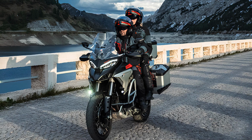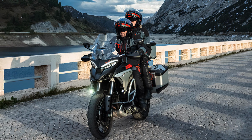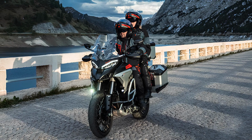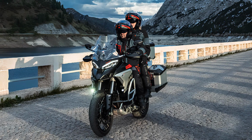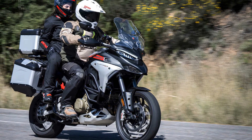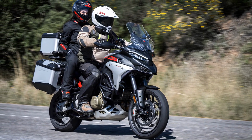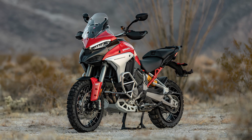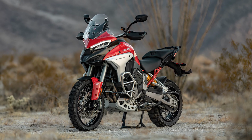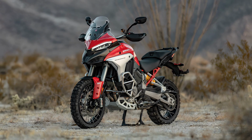The Multistrada V4S is notable for its advanced radar technology, providing adaptive cruise control and blind spot detection, enhancing safety during long journeys. The bike's skyhook suspension system continuously adjusts damping to maintain optimal comfort and handling, regardless of road conditions. Ergonomically, the Multistrada offers an upright seating position, adjustable seat height, and comprehensive wind protection, making it suitable for extended rides.